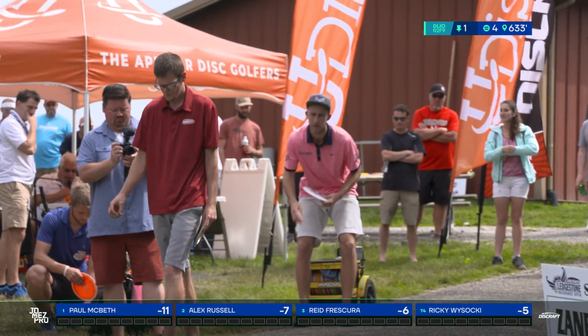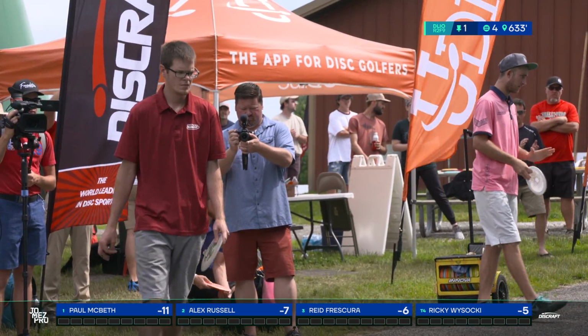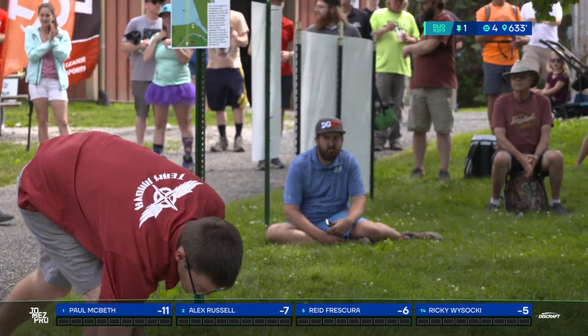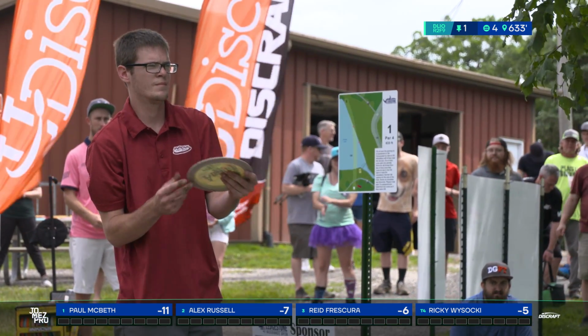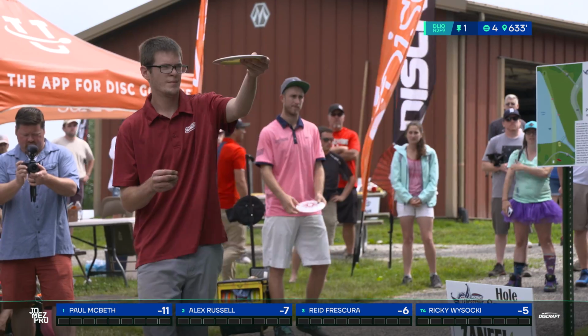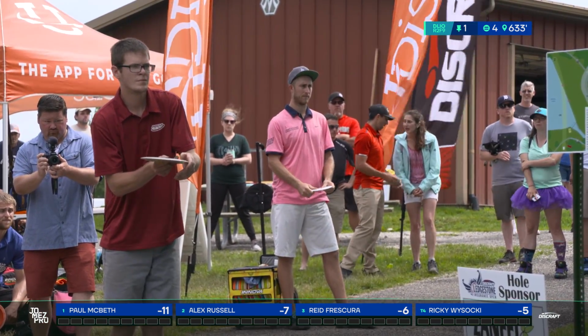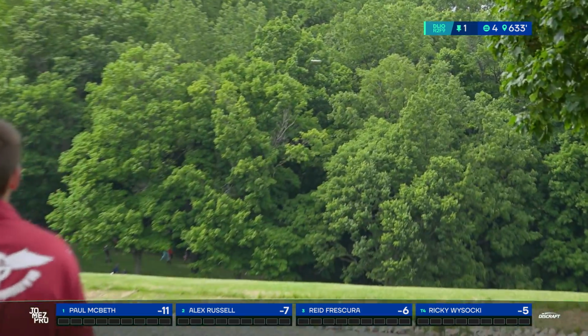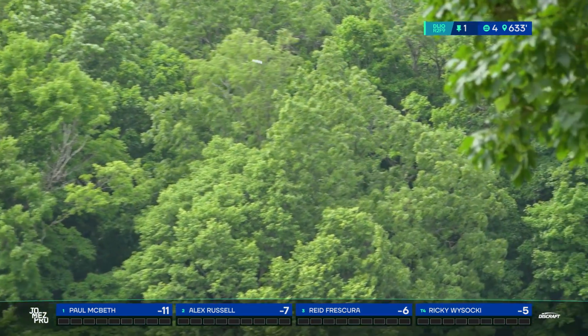And this is actually Alex Russell's first time on the lead card at a Disc Golf Pro Tour, believe it or not. Well, we've seen him on some Jomez this year, but has it been on maybe a national tour? But that's what he said. Okay, pretty exciting for Alex. I know he's having a great year. Yeah, kind of a breakout season so far for Alex. He's definitely been playing some really good golf.